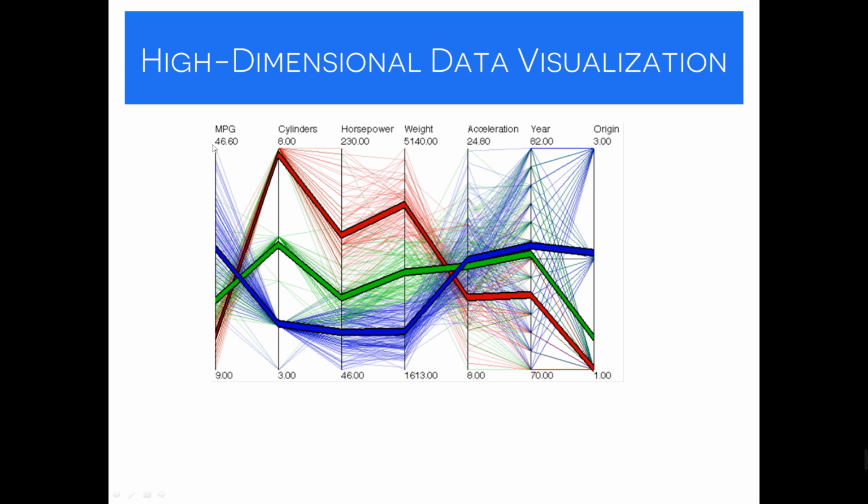In parallel coordinates, each of these vertical axes is an attribute. Miles per gallon, this one cylinders, this one is horsepower, this one is weight, this one is acceleration. Actually, this is the time it takes to go to 60 miles an hour, so the higher the number, the slower the car. Then year and origin.